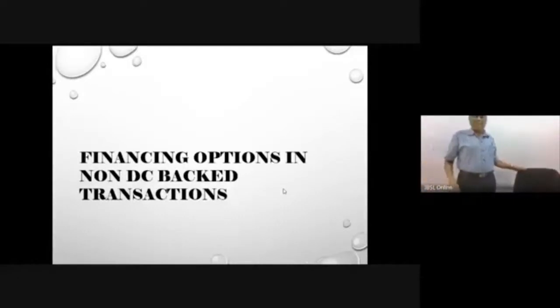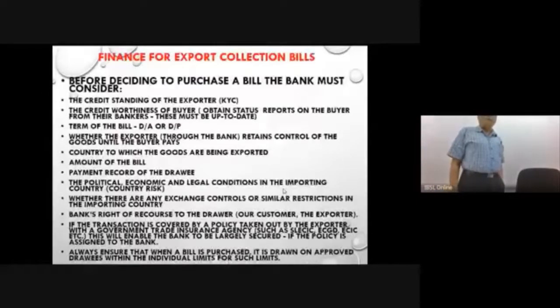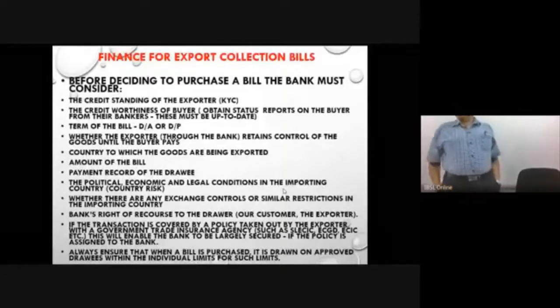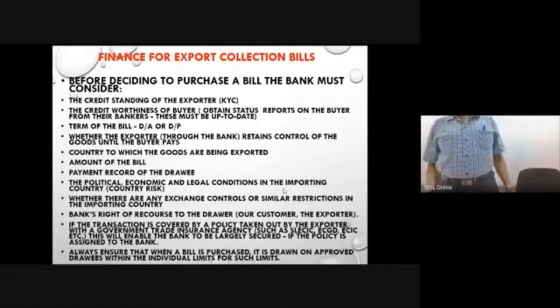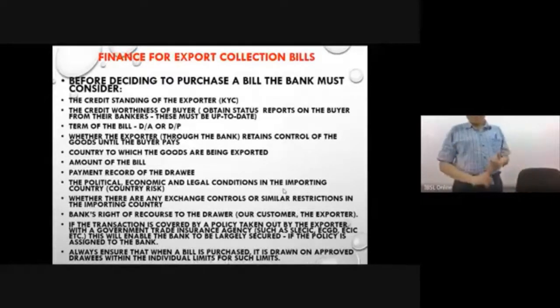Very poor response. This is not what I'm expecting from you guys, right? Now, when it comes to financing of collection documents, you have to be very careful, because the main reason is no bank is going to give you any assurance. The remitting bank will not give you any assurance. The collecting bank will not give you any assurance that they will pay you. There won't be any assurance, right? So because of that, you have to be very, very careful when you're financing collection bills.